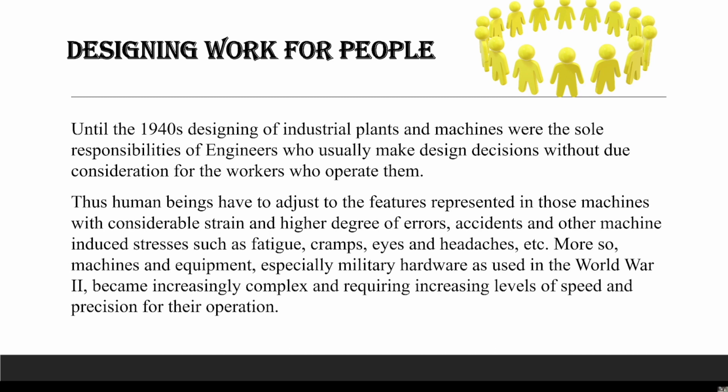Now, this is our illustration of what it was like in the 1940s when work was being designed. Industrial plants and machines were the sole responsibility of engineers, and unfortunately the human part of work design was not being considered well by the engineers then. Thus, human beings had to adjust to the features represented in those machines with considerable strain and a higher degree of error and accident, and other machine-induced stress such as fatigue, cramps, eye strain and headache, etc.